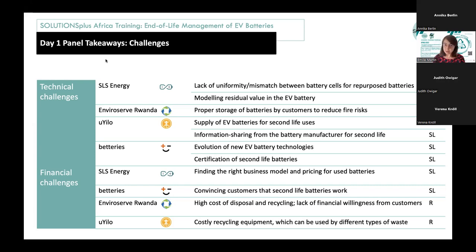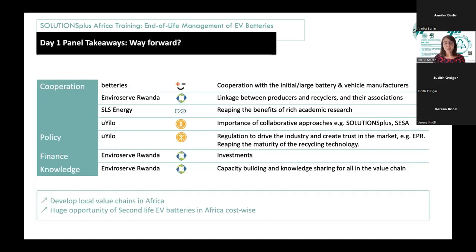There are also high costs linked to disposal and recycling, customers not necessarily willing to provide financial support, and Uyelo stressing costly recycling equipment. However, with the positive aspect that this equipment can also be used by different types of waste. Then we went into the discussion regarding the next steps, so the way forward.